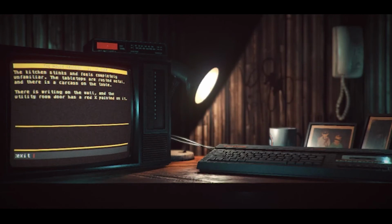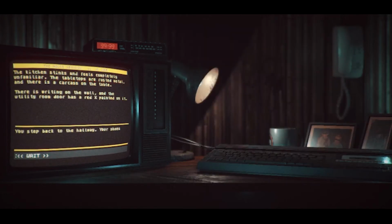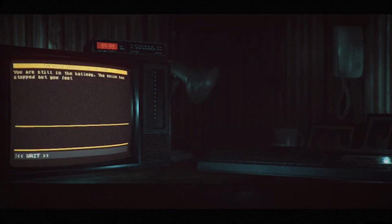Exit. Kitchen. You step back to the hallway. Your shoes are wet. Why are my shoes wet? That's not a good sign. You are still in the hallway. The noise has stopped. Okay, this is the same thing I saw before.